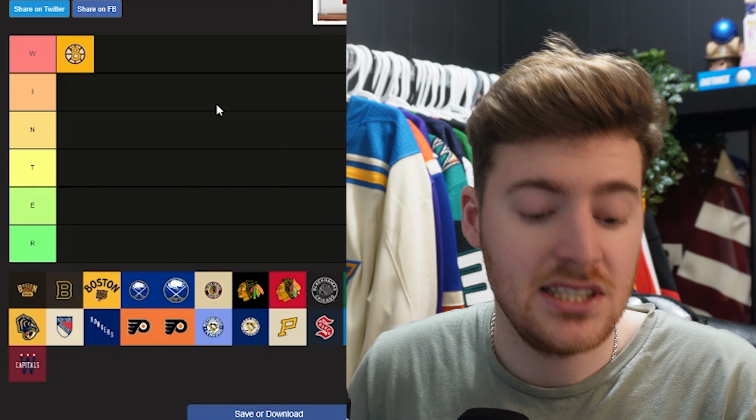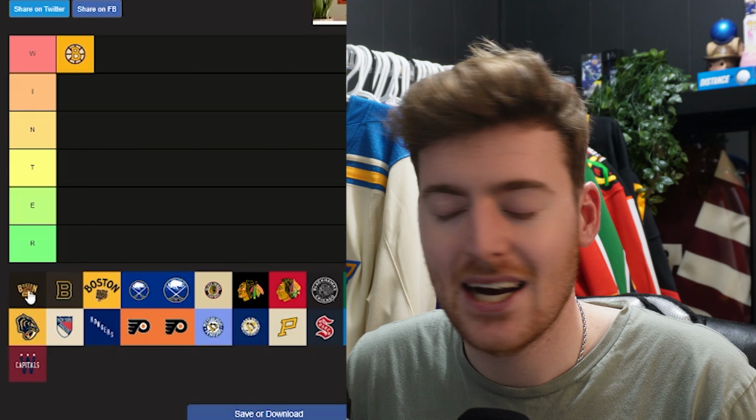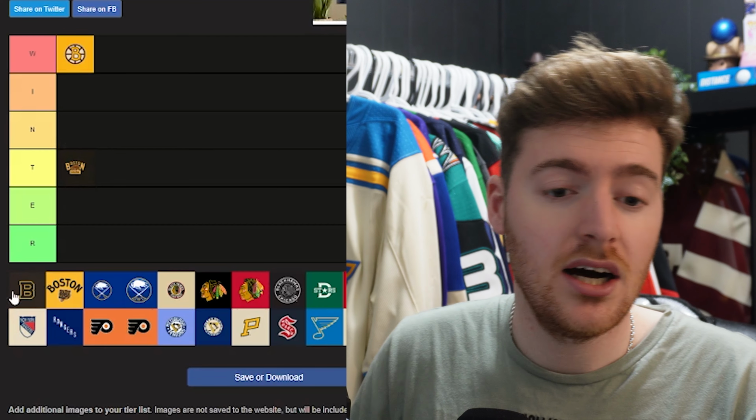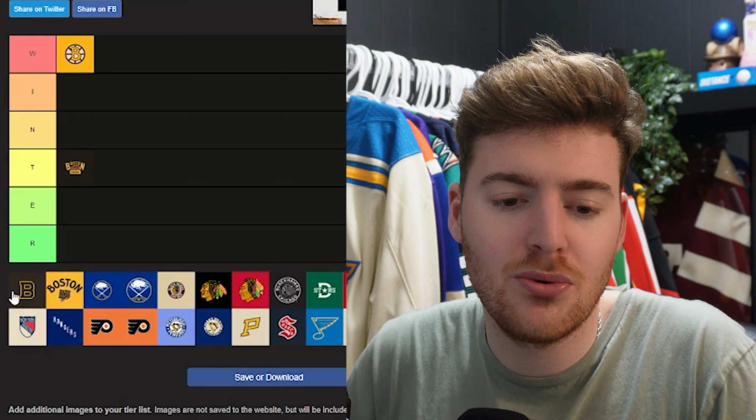Next up, we got the 2016 Boston Bruins Winter Classic logo, and I think this thing's kind of middle of the pack. I think I'm going to throw it in T, which is kind of middle pack here. I'm not a super big fan of it. Don't love it, don't hate it.